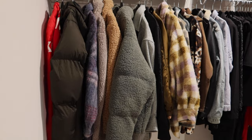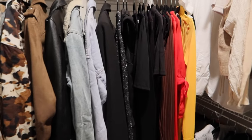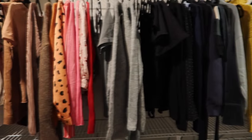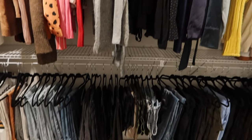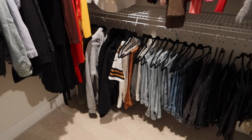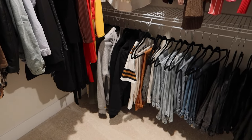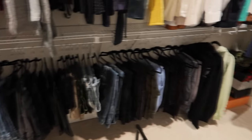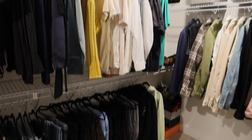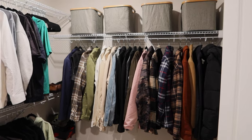Just going through this again, these are my coats. Then I have over here some dresses. And then I have my shirts up top. Down the bottom, I have my jeans, shorts, skirts. And then over here, I have my jerseys, my jumpers and rompers, and my sweatshirts. And then on Mike's side, of course, it's the same thing. His pants, hoodies, shirts, and his coats and jackets right there.